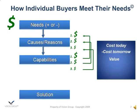We find many salespeople want to tell the buyers all about the features of their product or service. However, in reality, it isn't the feature the buyer needs. It's how they use the feature that's needed. So we call those capabilities. The capabilities then are the verbs, or the way in which you use features to deal with reasons or issues or causes of problems or not being able to reach a goal.